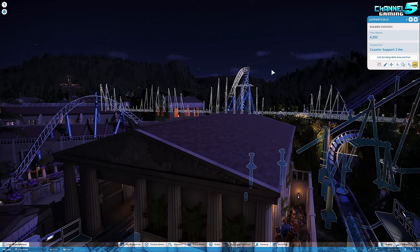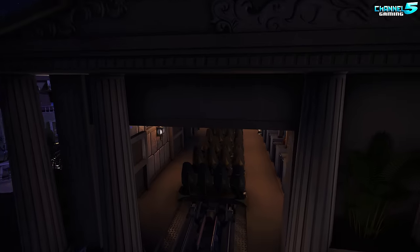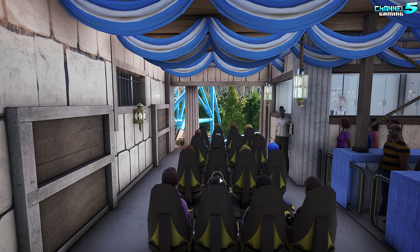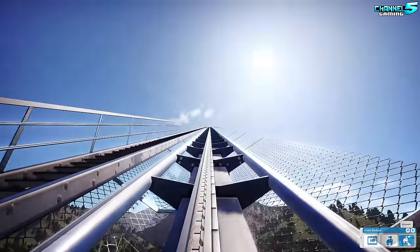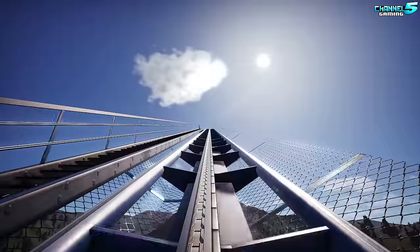Yep, look at that. 4,252 hand-placed custom supports across the 1.7 kilometers of that Giga Coaster. That is freaking ridiculous, and I love it. Definitely appreciate that. It created a unique experience for the actual POV itself. I love it. So now we're gonna switch it over to track view. We could probably zip it to the top here, and off we go.